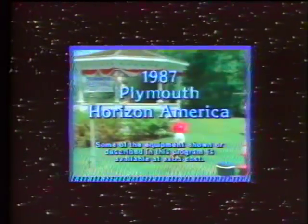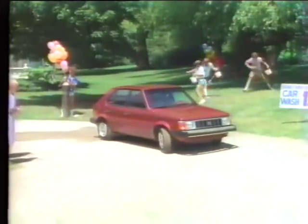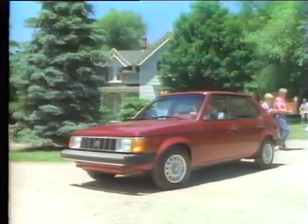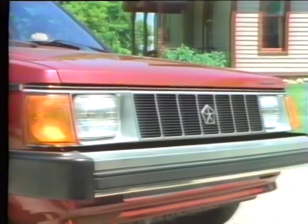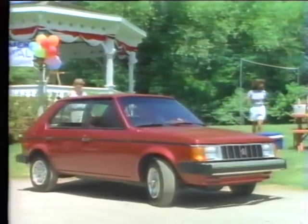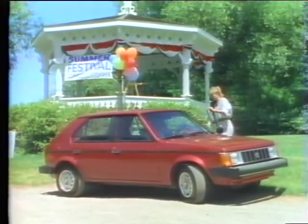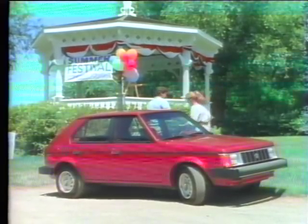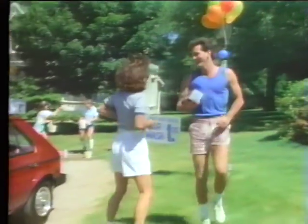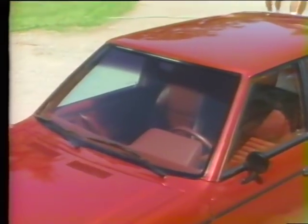The 1987 Plymouth Horizon America, a legend that lives on. No other American car can touch it. Few imports can come close. Only Horizon America can offer the standard features it does and still be the best value of any small car from America or Japan. You'll like Horizon America's contemporary styling and proud American look.